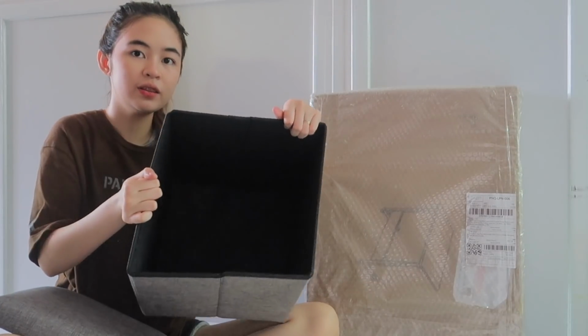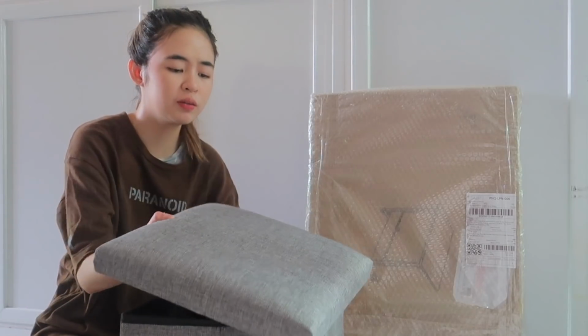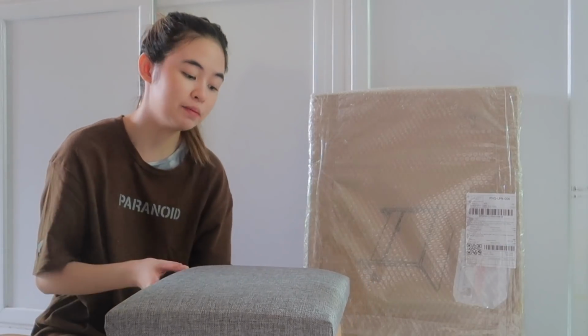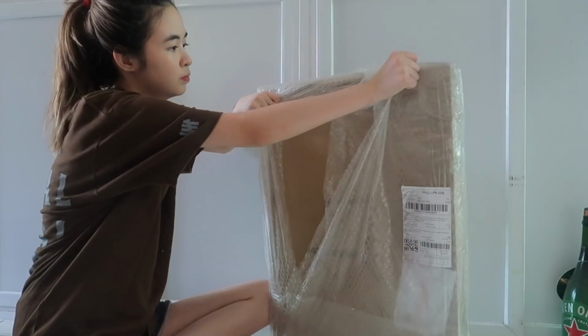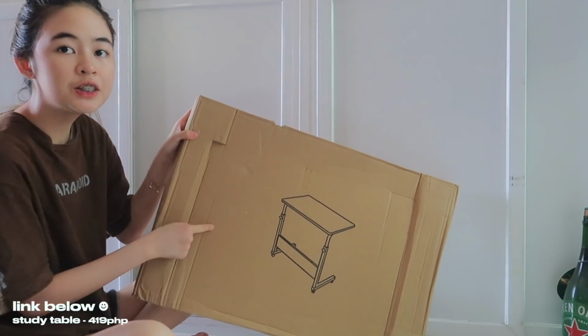So, it's a container and then it has this top na pwede niyong upuan. Pero, I'm not gonna use it as upuan. Gagamitin ko to as storage dun sa ilalim ng computer ko para hindi siya naka-open. In fairness, guys, pwede ito pang footrest. Yan, nakikita nyo ba? Yan siya, table siya.